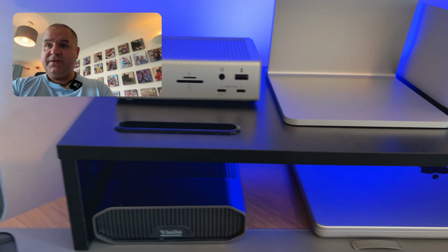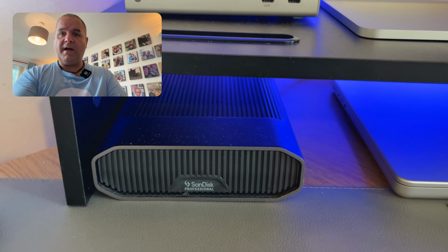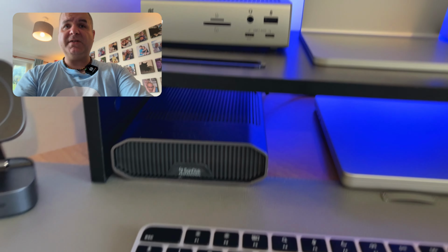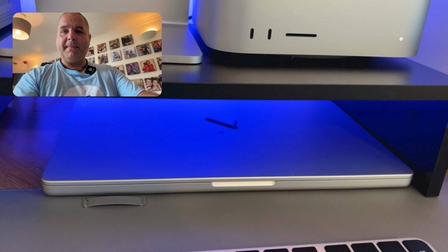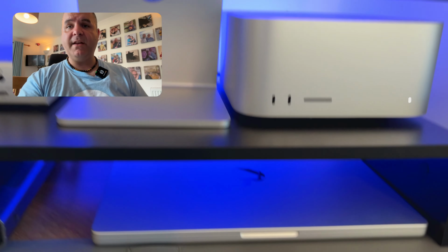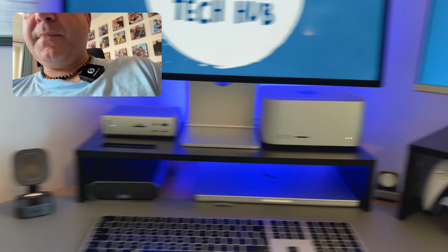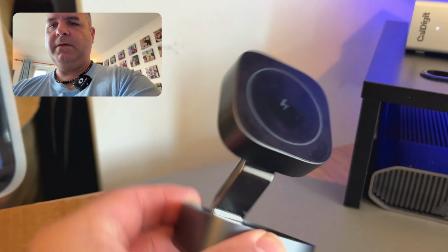Now, under this riser, we have the SanDisk G Drive 4TB. I've spoken about that on my CalDigit video as well. Split it into 4 partitions, but it just sits nicely under there. And then my M3 MacBook Pro sits lovely. And of course, when I do hook it up to the CalDigit, I just literally plug it in there and it sits where it does. So my desk used to be really cluttered, but now because of the way I've got it, I think it's super tidy.